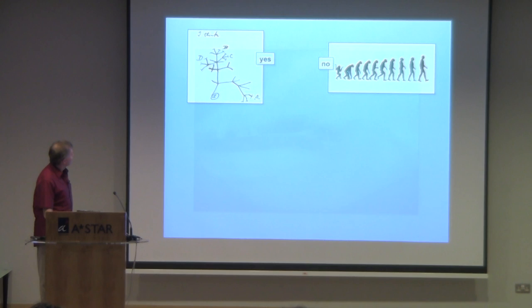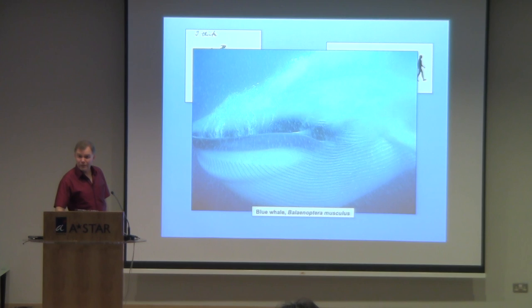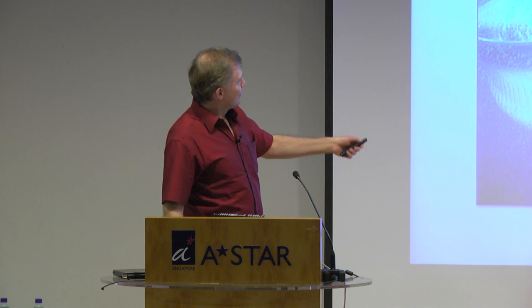I just want to put this up. This is a blue whale. It's the largest animal on the planet today. It is possibly the largest animal ever to inhabit this planet. It's a mammal. It's a product of a very complicated evolutionary history. It's got biomineralized tissues and a big brain and paired appendages and the whole thing. And here it is feeding on krill, that's where all the speckle is.